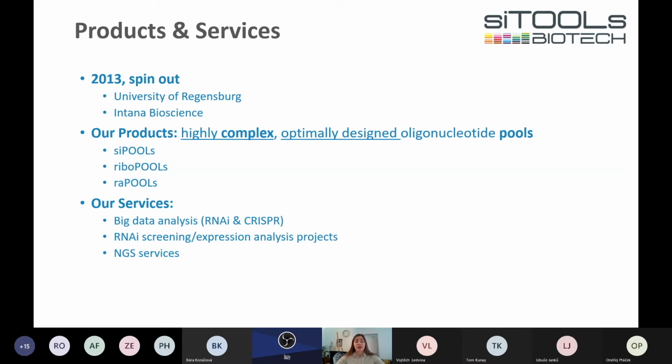So not just our siRNA pools, a pool of 30 siRNAs, is a high complexity pool, but also our Ribo pools that are used for ribosomal RNA depletion, a pool of biotinylated DNA oligos. And of course, our Rap pools that are used for RNA pull down. They're also a pool of biotinylated DNA oligos.